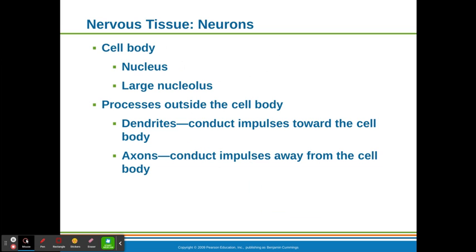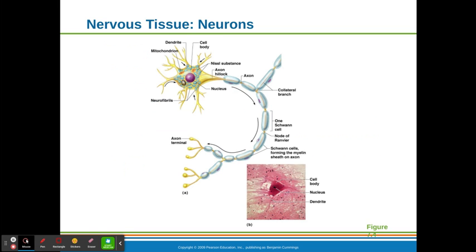So again, the cell body is where the nucleus is. There's a very large nucleolus there. Again, that's done to build the centralized region for ribosome production to make all of these neurotransmitters on the Nissl substance. Now, the processes outside the cell body, we classify them as two ways, either dendrites, which will conduct impulses toward the cell body, or axons, which will conduct them away from the cell body.